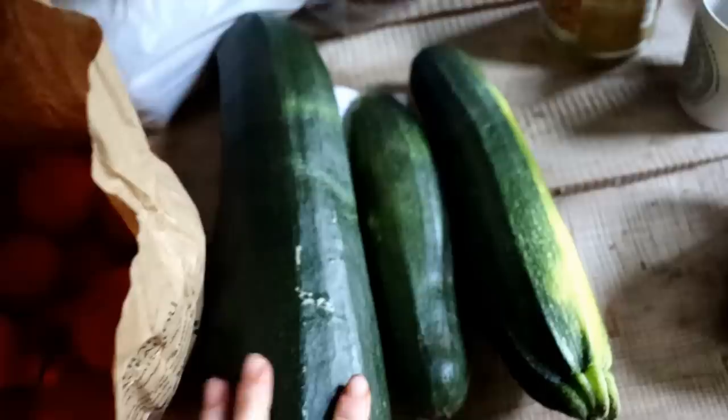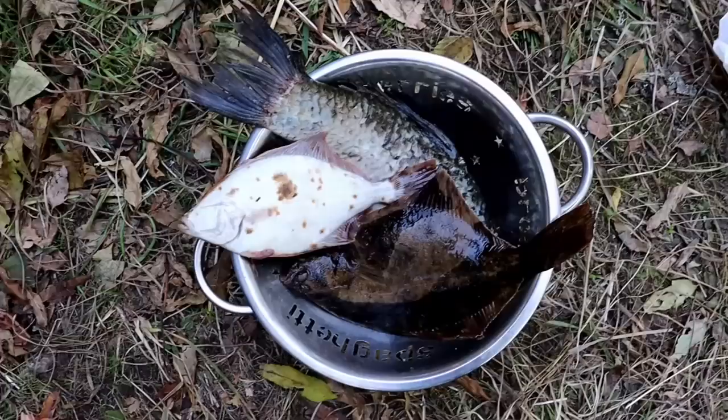Got so many gifts from the neighbors. They gave us tomatoes, huge ones here, zucchinis, some meatballs, homemade apple juice, a bag of potatoes, and even more gifts.